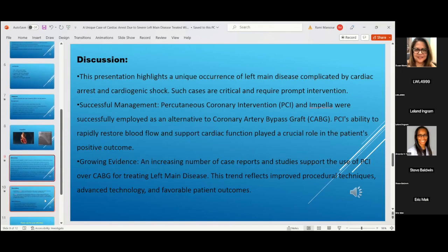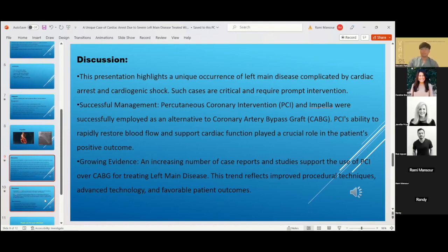The uniqueness about this case is that it's a left main disease that was complicated by cardiac arrest and cardiogenic shock. Usually, the indication for diseases like this is a CABG, which is a much more invasive surgery, but it's the traditional standard surgery that has been supported by a lot of studies for its continual success and post-surgical outcomes. However, more and more cases and studies are coming out supporting the PCI, especially when it's used along with an Impella or with a drug-eluting stent. So in this case, a PCI was used, and it was able to restore the blood flow to the heart and support the cardiac function.